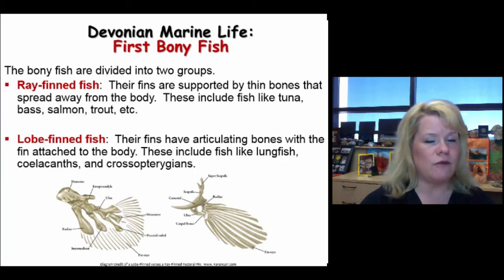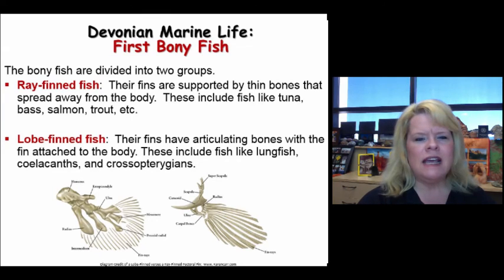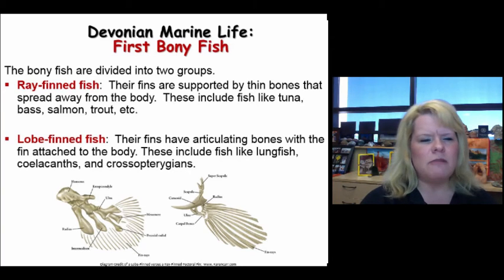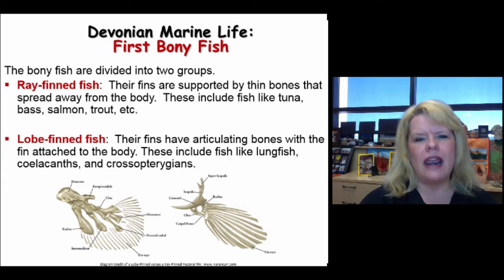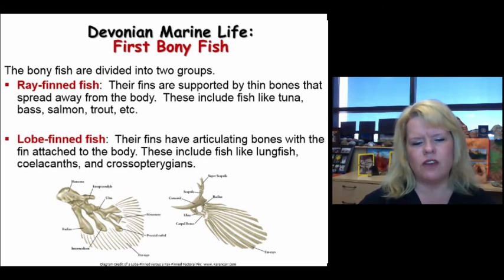What separates them from lobe-finned fish? These animals have their fins supported by thin bones. These thin bones spread away from the body, and that allows them to propel themselves, where they have a difference in structure from lobe fin fish. For example, this is a lobe fin fish right here, and this is a ray fin fish.